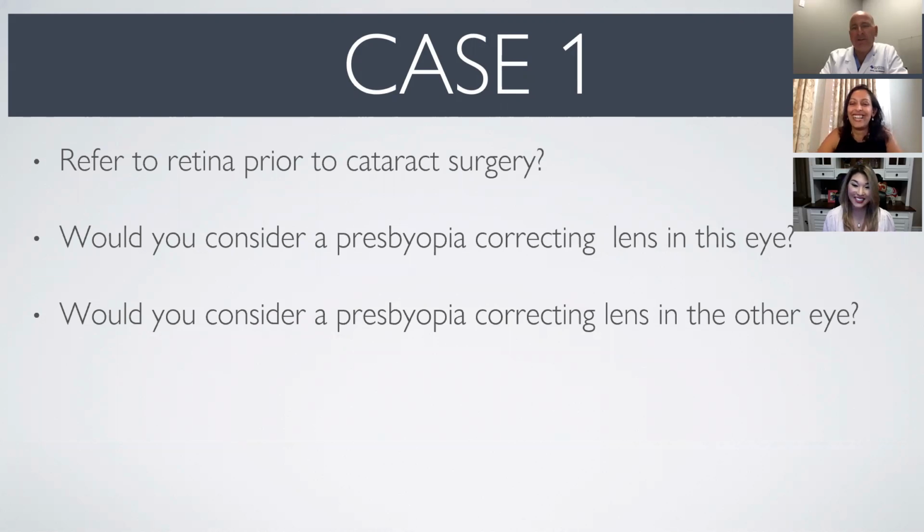Yeah, as you know, many of these VMT cases will eventually release and be uneventful, but it's more for the reason that you do than it is for making a decision, because we know pretty well that they're not going to recommend surgery at this stage. So I agree. And this is a case that could potentially have a presbyopia correcting lens. It depends upon your comfort with the patient, probably more than anything, right?